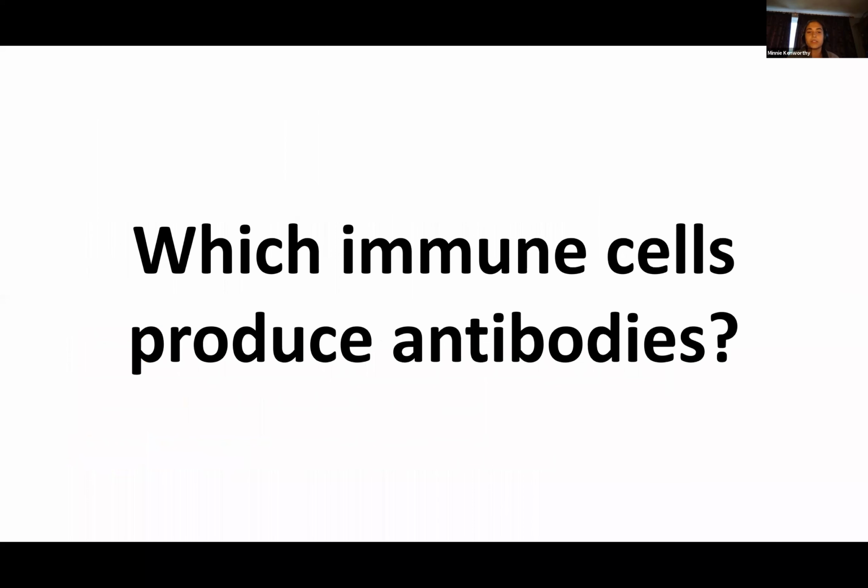So another quick question here: which immune cells produce antibodies? Don't worry about getting this one wrong. I know a lot of you might not have covered this yet in biology. So just have a guess, and then I'll go through the answers.